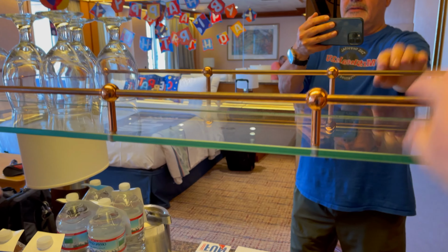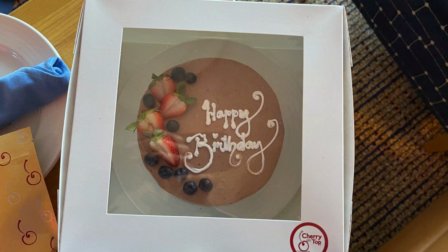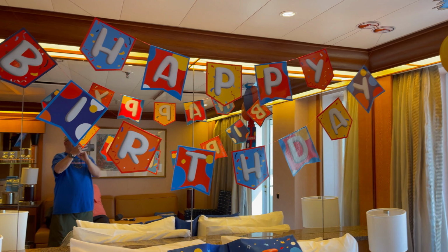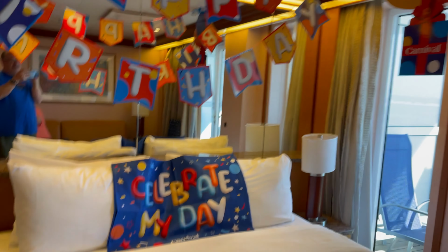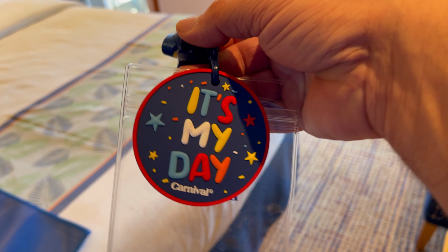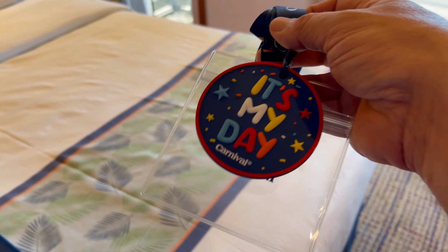Lighting, shelving. Tony surprised me because yesterday was my birthday and the guys come in, the stewards, and they do this. Awesome, awesome. Oh, I love it. And then plus I also got, they gave me my own, it's my day lanyard. Because I got to put my sign and sail card in here.